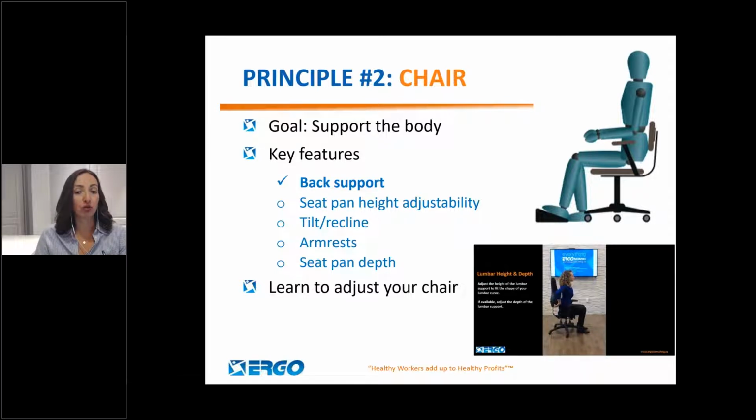Once we get into formal offices, especially offices with hybrid workstations or hoteling stations, we really like to see adjustable seat pan depths because it allows multiple people, tall or short, to all use the same chair and optimize the fit for them. So consider what you've got available, and make sure you've got a really good fit.